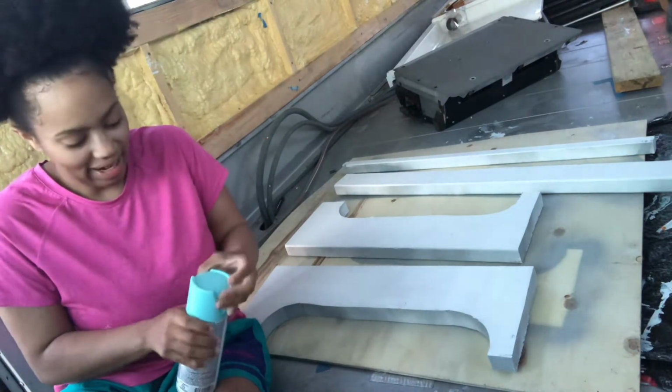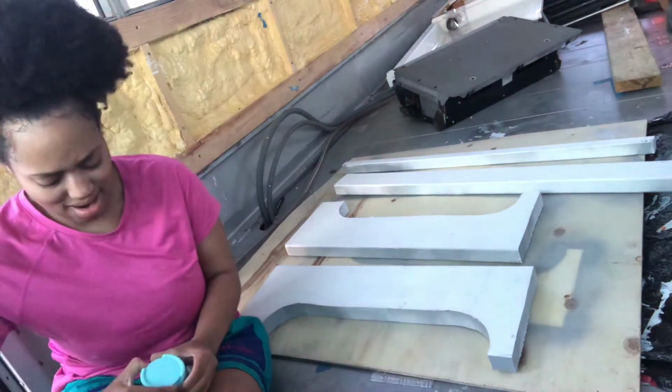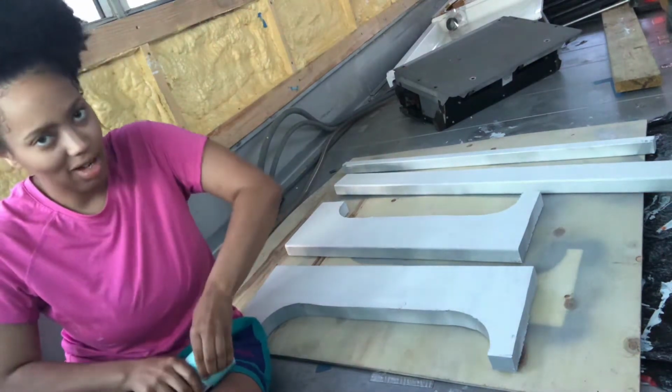We're gonna start spray painting now. If I can. Why is this so hard? Am I doing something wrong? Obviously.